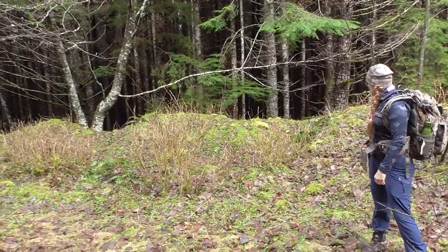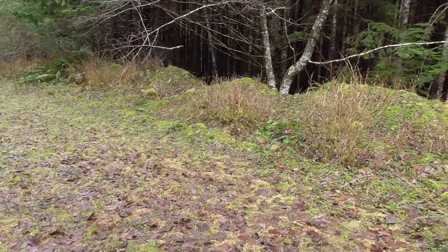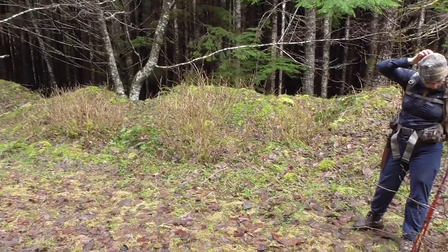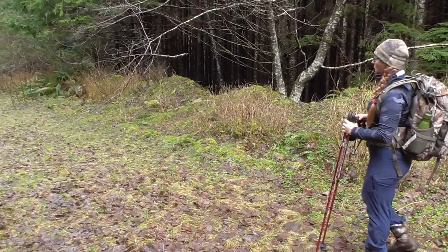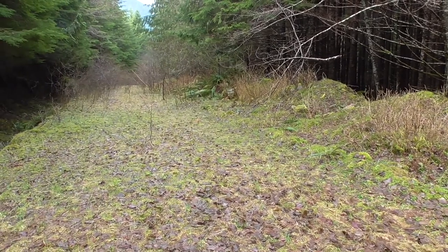It's a nice forest. But yeah, we see blacktail droppings and elk droppings, lots of them, so hopefully we come across a shed at some point. Keep going.